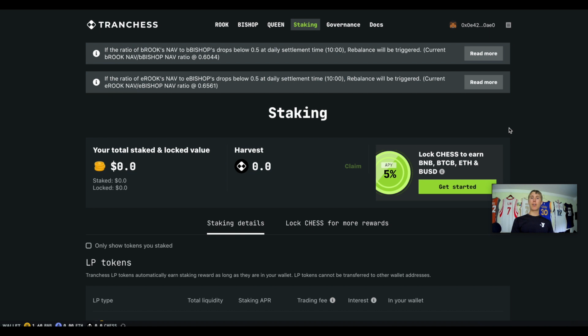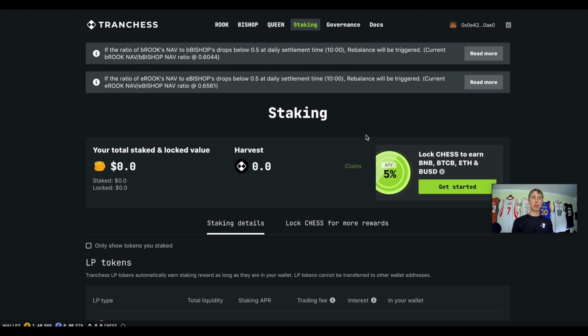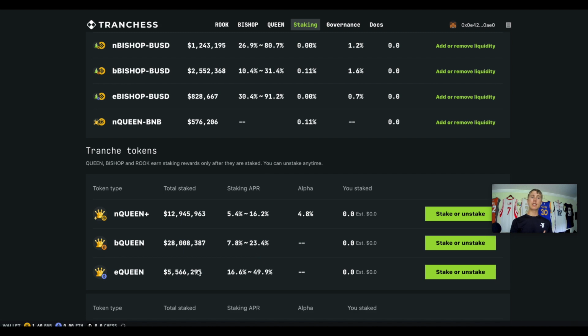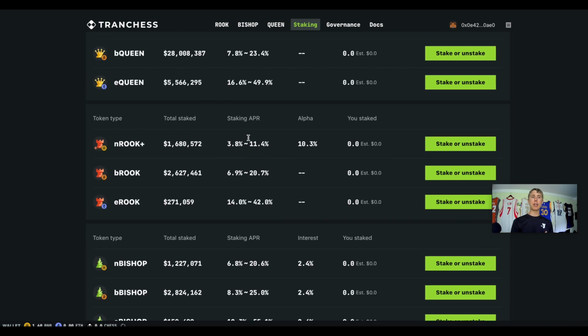Now, the last part I want to get into is the staking part. This is where the CHESS token comes into play. When you lock your CHESS, you're actually going to be earning an additional APY, and it gives you the right to vote on these different pools. As you can see here, if you're staking your LP tokens, you're going to be earning a yield. This is the same thing with your Queen tokens, your Rook tokens, as well as your Bishop tokens. This staking APR is going to be in the CHESS token.